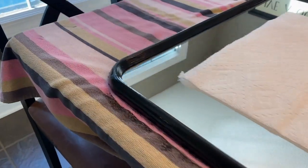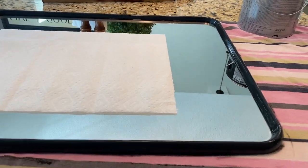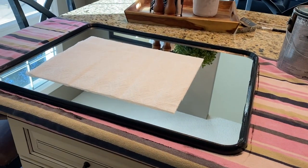So, hey, look at that. I got to do just a little bit of cleanup. But I think the two coats is gonna get it. I cannot wait to hang that up. So my bathroom is all done. Here is the final look.